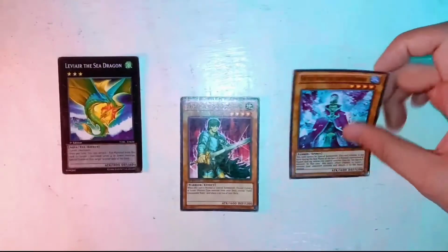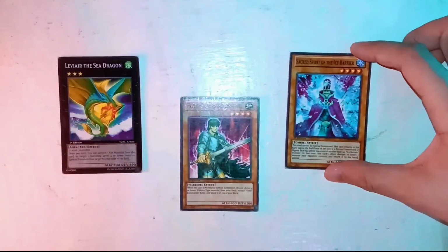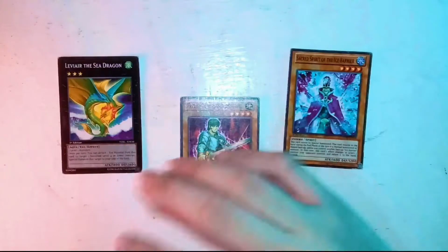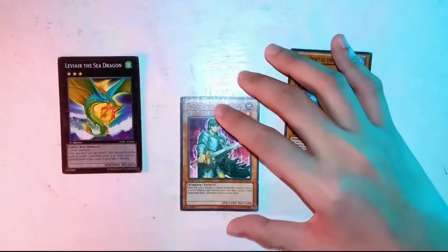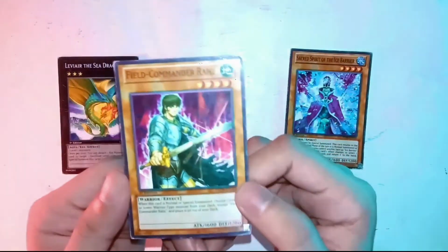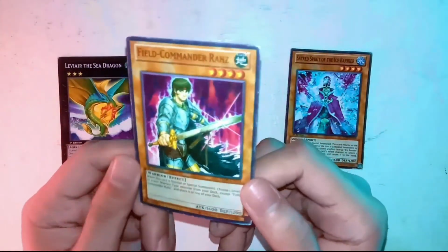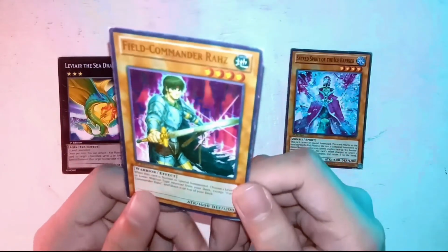Okay, so here are the 3 cards that my mom picked from a bunch of Yu-Gi-Oh cards that I owned, and let's take a look. So we have here Field Commander Roz. Yeah, he has the King Arthur vibe here.